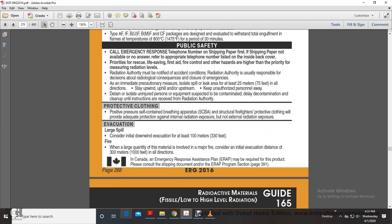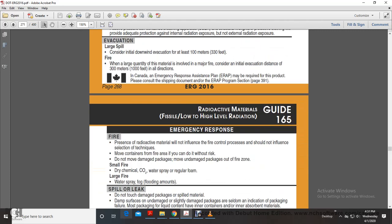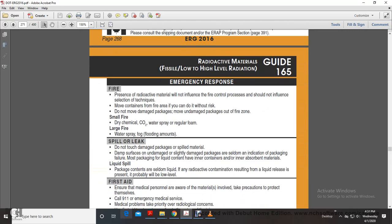Evacuation: for a large spill, consider an initial downwind evacuation of 330 feet. When a large quantity of the material is involved in a major fire, consider an initial evacuation distance of 1,000 feet in all directions. Fire: the presence of radioactive material should not influence fire control and should not influence the selection of techniques. Move containers away from the fire area if you can do it without risk. Do not move the damaged package; move the undamaged package out of the fire zone.